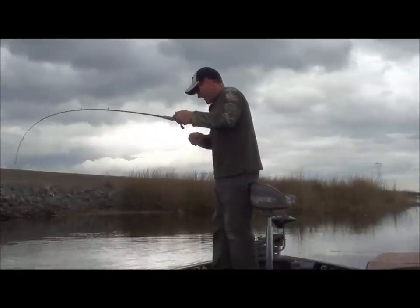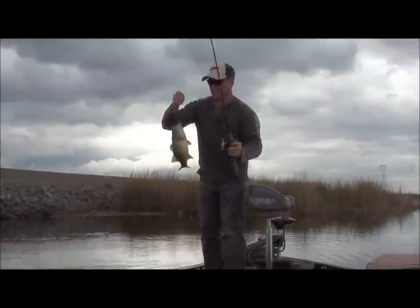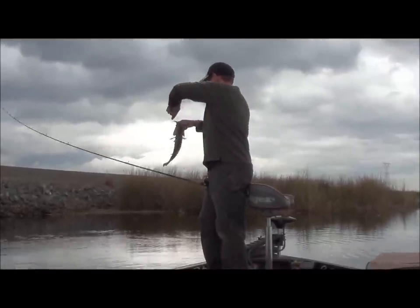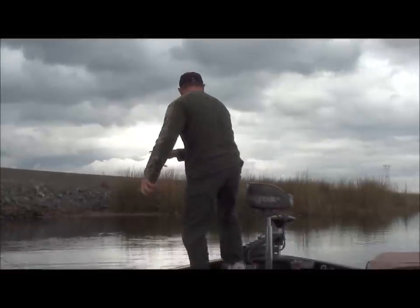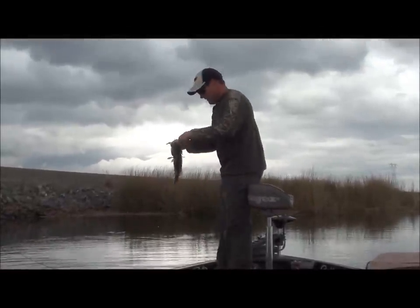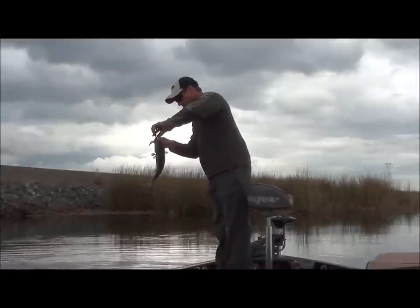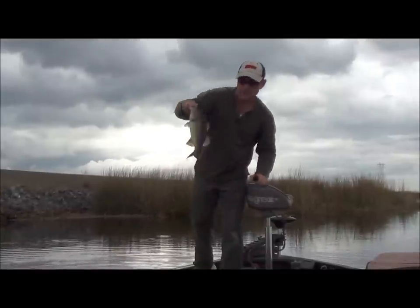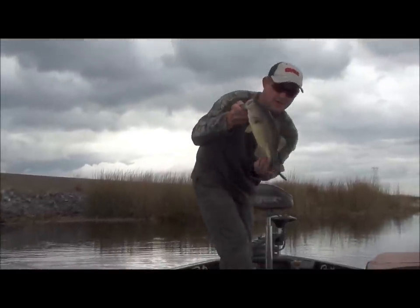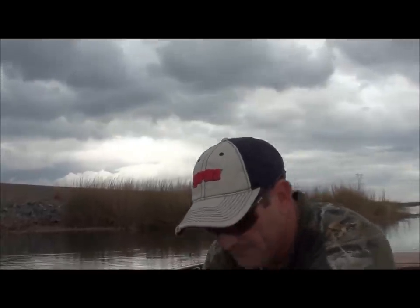Another shallow crankfish. He's pretty well pinned, I think. I'll swing him. It's not a bad one either. Check that. Another nice little average Delta fish. Just going to put him in the bucket just for a moment.